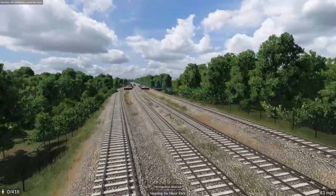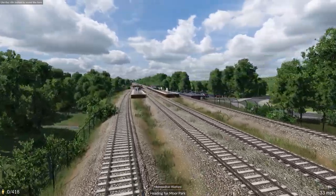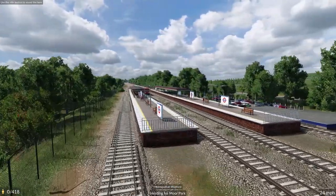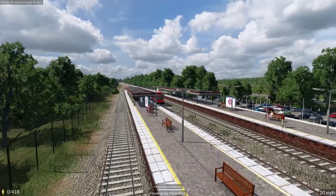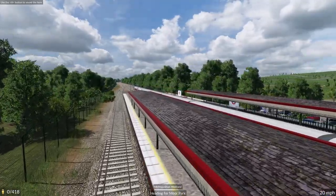The original name of this station was Sandy Lodge, but then it was called Sandy Lodge and Moor Park, and now it's just called Moor Park. Passengers wishing to travel to Rickmansworth and any points further north need to change here.